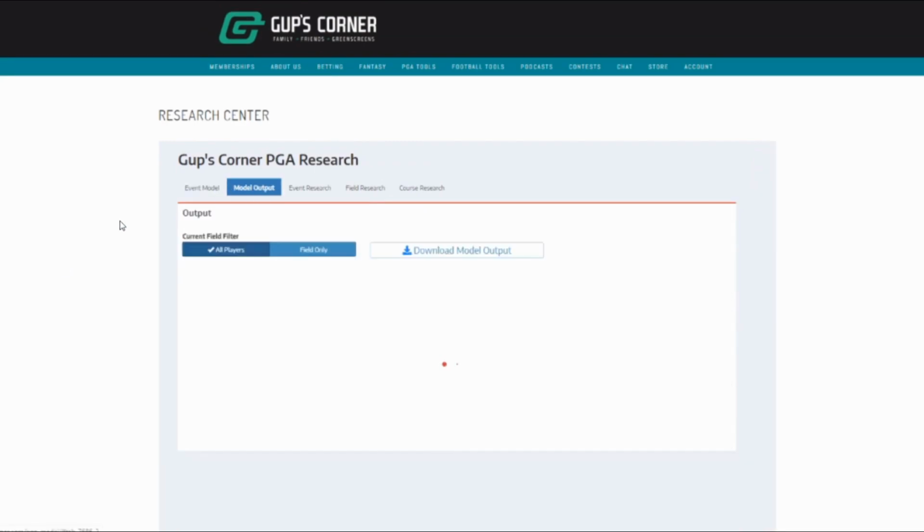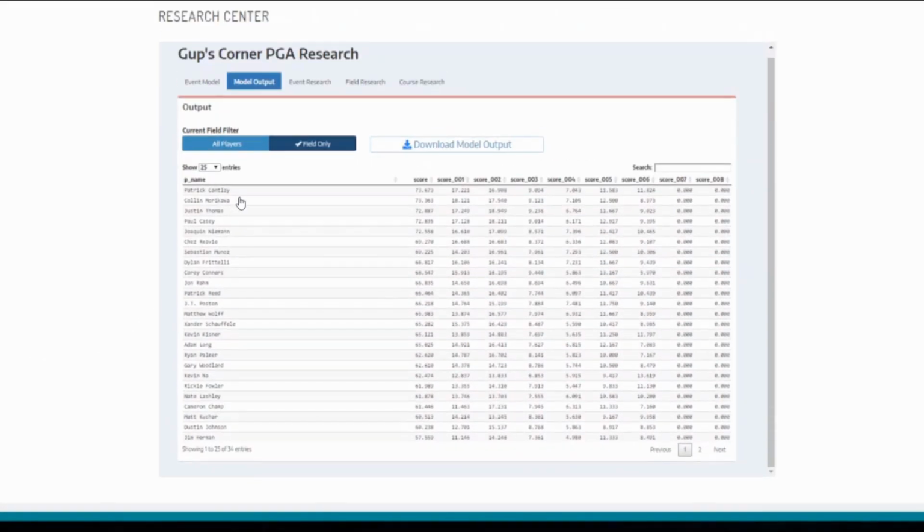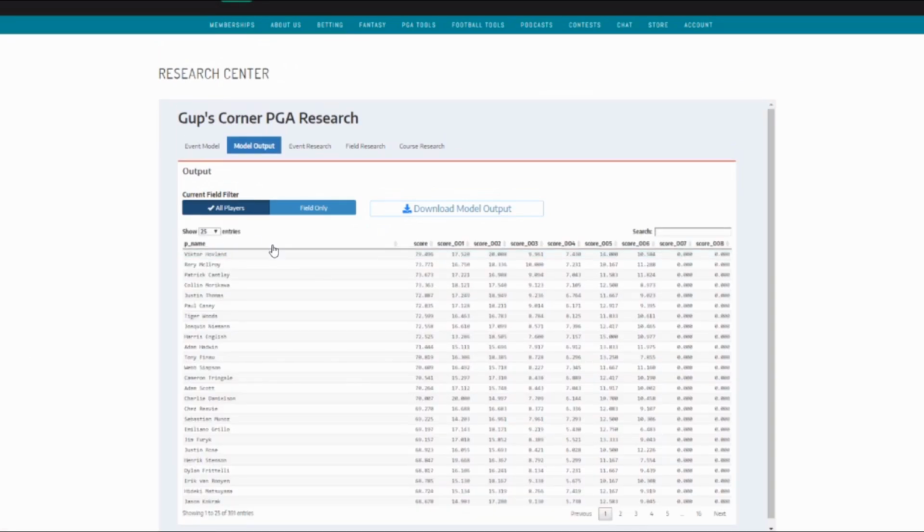We go to model output. I go to field only. You can still run it field only, or man, ADHD is on the money. I literally just had the conversation with him because this was only pulling all players in, but now it's doing both. So say you're just looking at everybody, you could kind of run a year-to-date model, the last 3 months, how these guys are running in my model as a whole at any given time. You don't have to have it for the field.